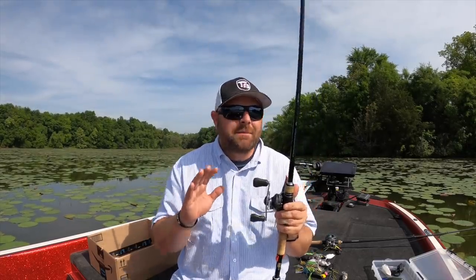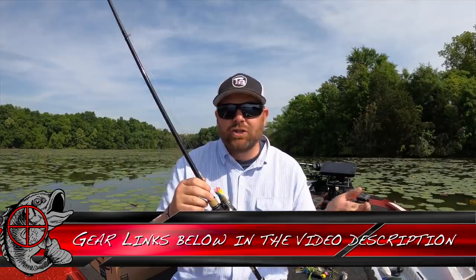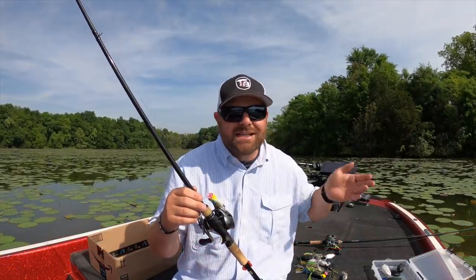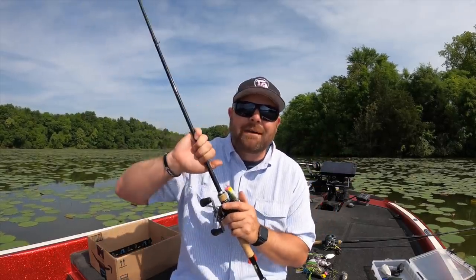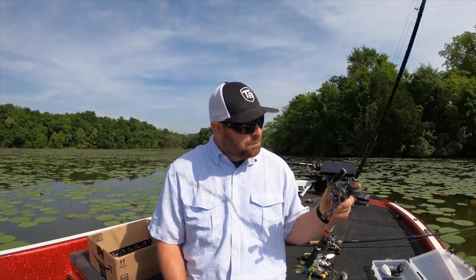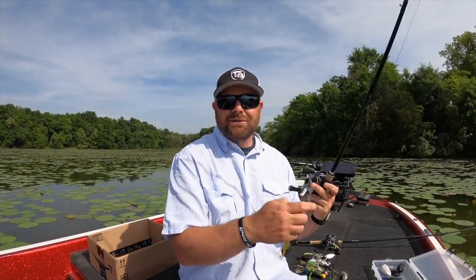my absolute favorite frog rod is gonna be the X-Pride 7.3 Extra Heavy. It's not too long, so you don't want a long rod where your tip is slapping the water every time. It's got a soft enough tip to make that frog walk side to side, but it gets in that backbone quick, that extra heavy, to get those fish out. It's a super, super light rod. I pair that up with a couple different braids.